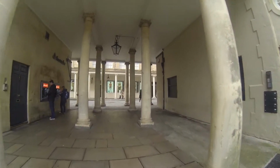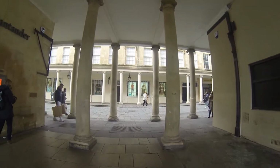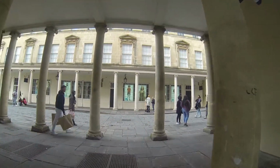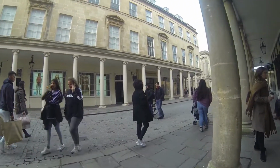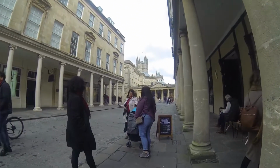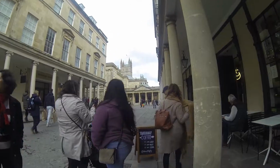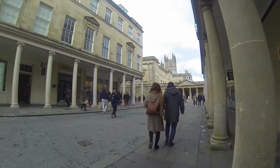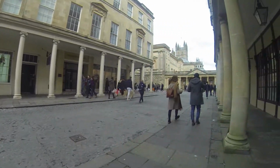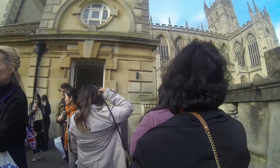The Roman Baths are a well-preserved thermae in the city of Bath, Somerset, England. A temple was constructed on the site between 60 to 70 CE in the first few decades of Roman Britain. Its presence led to the development of the small Roman urban settlement known as Aquae Sulis around the site.